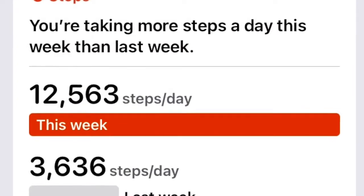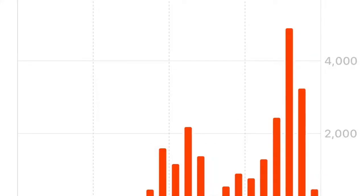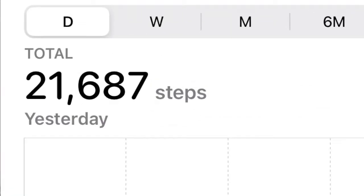On average, we were walking anywhere between 5 and 10 miles a day, and if you're counting steps, there were days where we walked over 20,000 steps. So that's how much walking you're going to do. You're not even going to realize how much walking you're going to do until you do it. Now, next, let's see what else I have here.